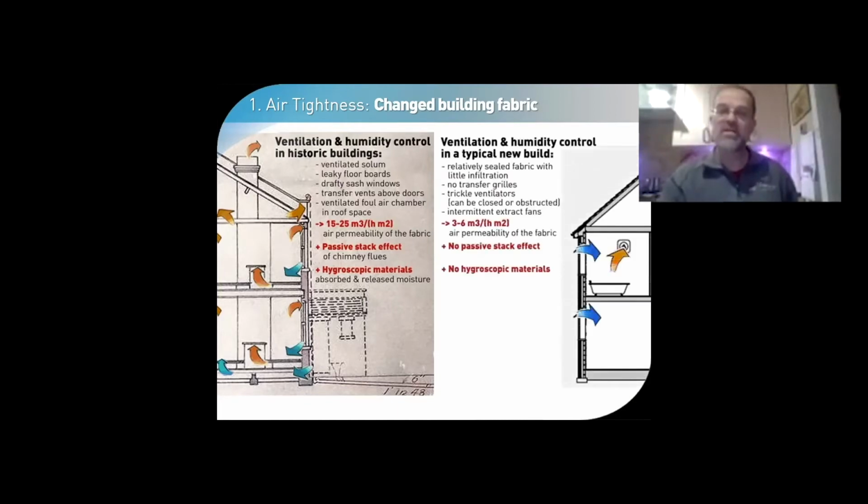Now, modern buildings are very, very different. They are much more airtight, 3 to 5 times more airtight, with no passive stack, no hygroscopic materials. But everybody assumes houses still work as they used to work, that it all goes on automatically. Although the fabric and the working of modern buildings have changed dramatically, and the effect is quite obvious.